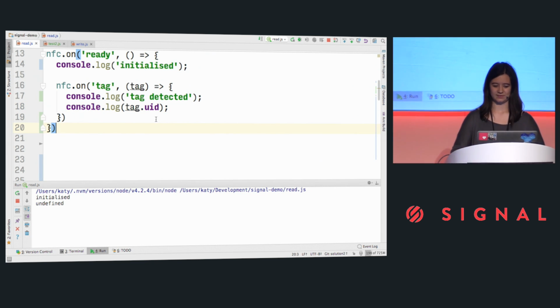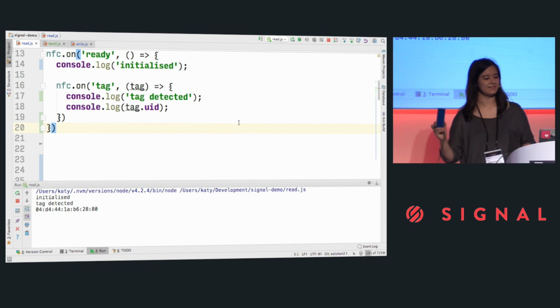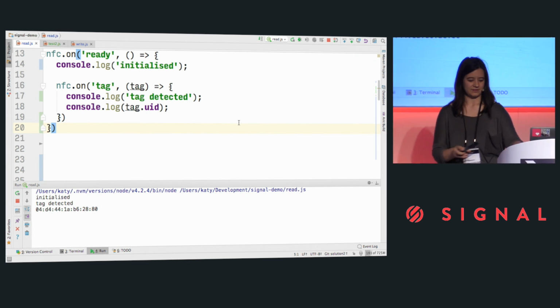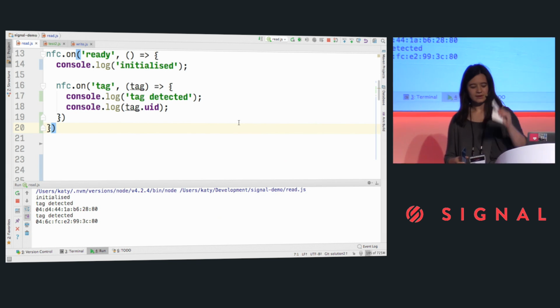And what I may have done is, there we go, misspelt. OK, so now it's initialized. I'm going to tap the tag on it. And here is what the UID looks like. So this will be dependent on each tag. So if I scan a different tag, I should get a different UID. Sorry, it was these two different tags.